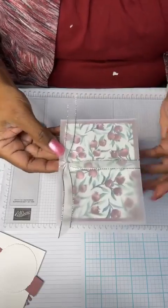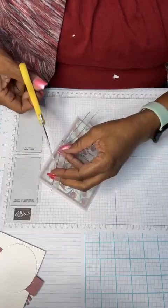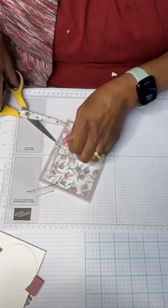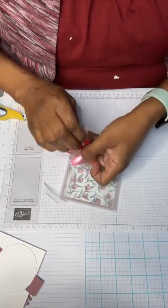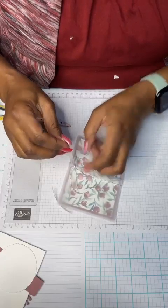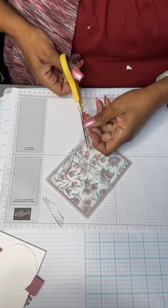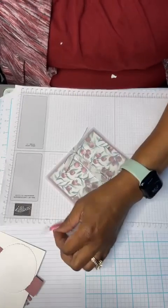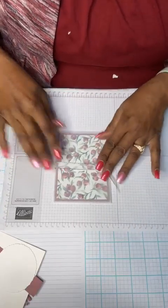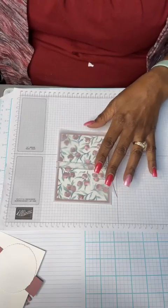So here's what we have so far. Isn't that pretty? Let's go ahead and trim the ends down. So I want them to be, of course, much shorter than they are. And then we'll do just a little bit of stamping. Here we go. All right. Isn't that cool? Have you guys ever made cards with a vellum base?